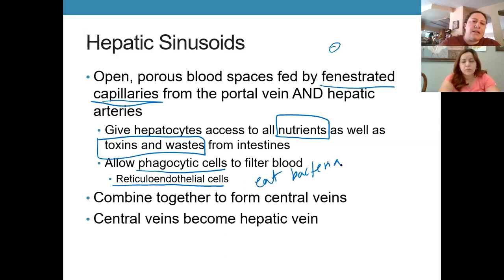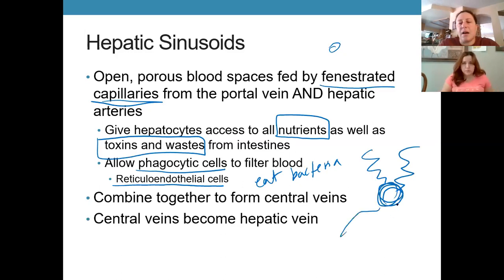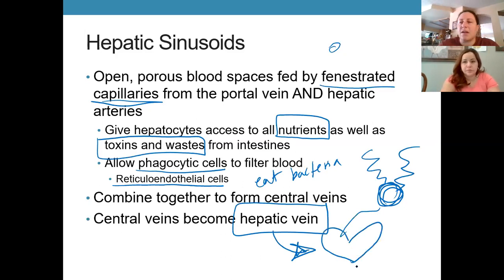And then, as I said, all of these hepatic sinusoids come together to form those central veins. And then throughout all those lobules, the central veins come together to form the hepatic vein, and that sends the blood back to the heart and the general circulation. But now it's been filtered free of toxins and other things. And so that lets the liver help keep us safe. And what it does with the nutrients, we'll tackle on Wednesday.